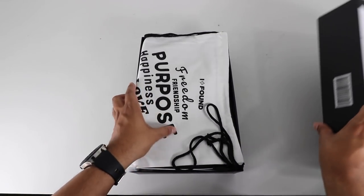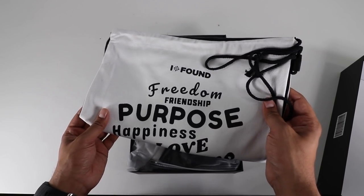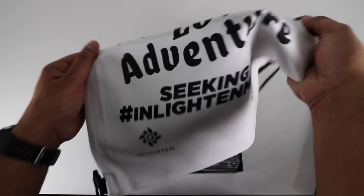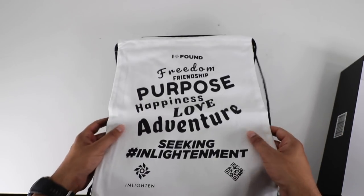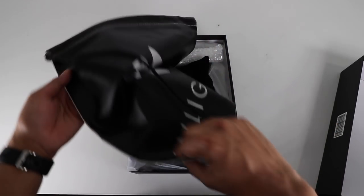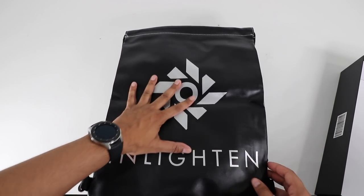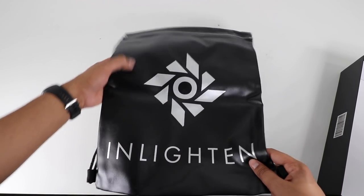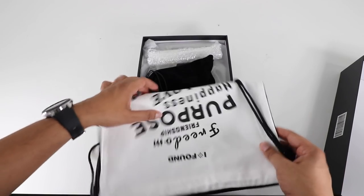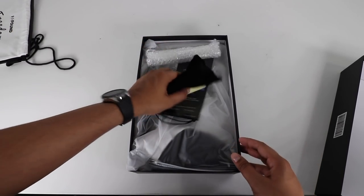And okay, so we have a bag. It says, I found freedom, friendship, purpose, happiness, love, adventure, seeking enlightenment. So I guess this is a bag to carry your hoodie. Ooh, the backside. That is actually pretty nice. I like that. You got that nice looking metallic feel to it. Very cool. Makes a nice little backpack. But anyways, this here is the main stuff.